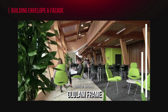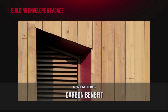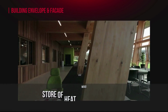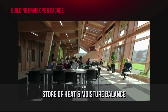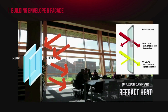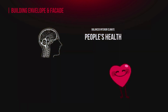Constructed with a glulam frame, CLT panels form the floors, roof deck, exterior walls, and a number of internal divisions. Exposed timber finishes internally ensure limited linings and the resulting carbon benefit. The outstanding properties of the wood as a store of heat and moisture guarantee a balanced interior climate. Besides allowing maximum daylighting into the interior, the double-glazed windows reflect heat to minimize solar heat gain, which in turn also has a positive impact on people's health.